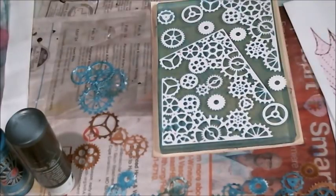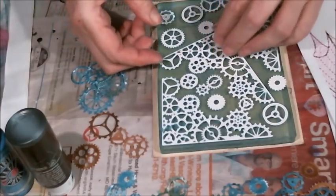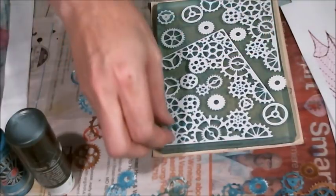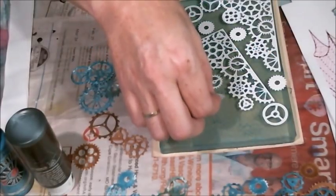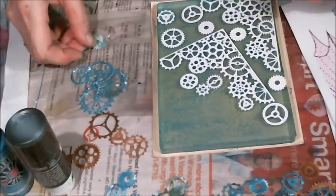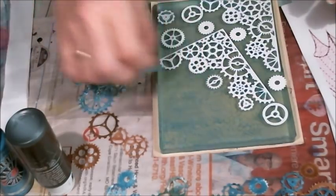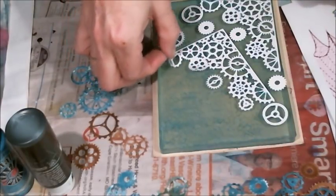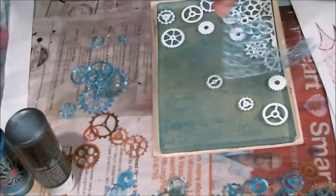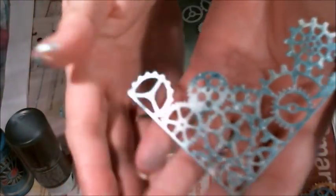So, yeah, we'll set these aside, let them dry. And we will start pulling die cuts up. Now that picked up a little bit of that green, which is good. Oh, those came out fabulous. Look at that mottled color.